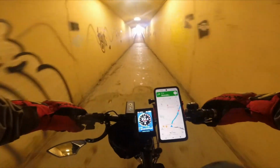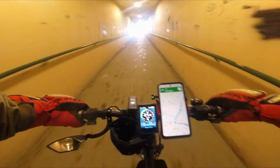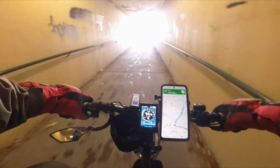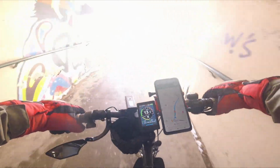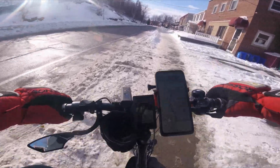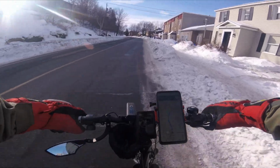So this is good. This is good so far. I think this might be the winning path here. Google plotted it out for me just by selecting bike. So here, there's a bike lane right here. We'll just continue down this road for a while.